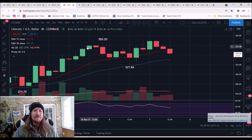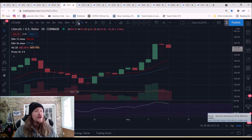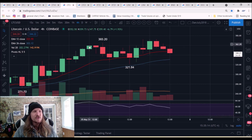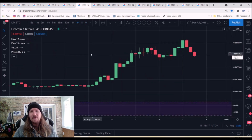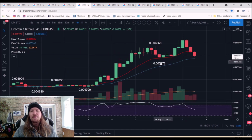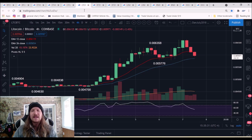321.84, key support level. If that were to be lost, daily consolidation would be underway. Aggressive bears are watching for a 4-hour lower high next time we bounce to try and top fish against resistance. And again, watching the LTC BTC pairing, are we still correlated? You could say yes, but the BTC pairing looks like it would break 57.76 support before the US dollar pairing would break 321.84. Keeping an eye out, that would definitely be a red flag in the short term.